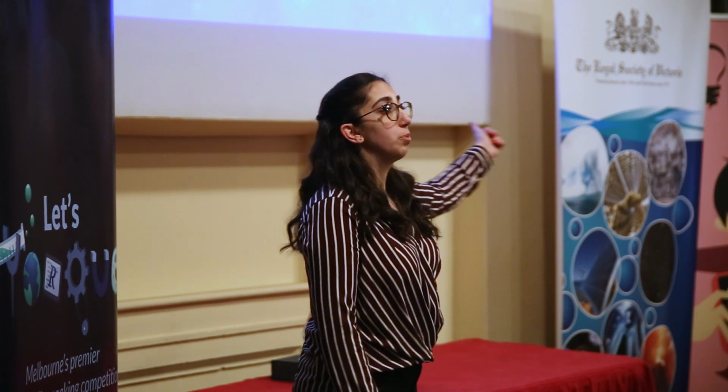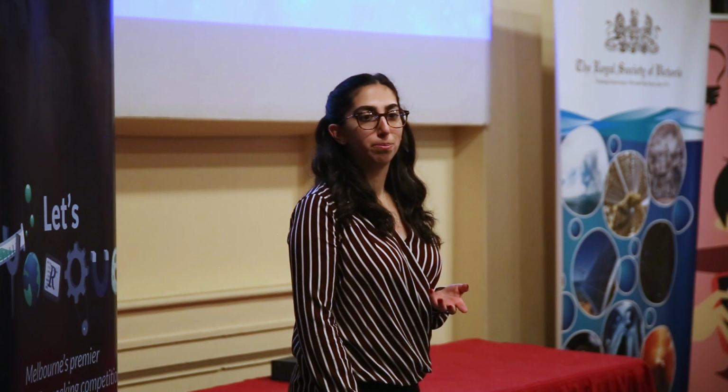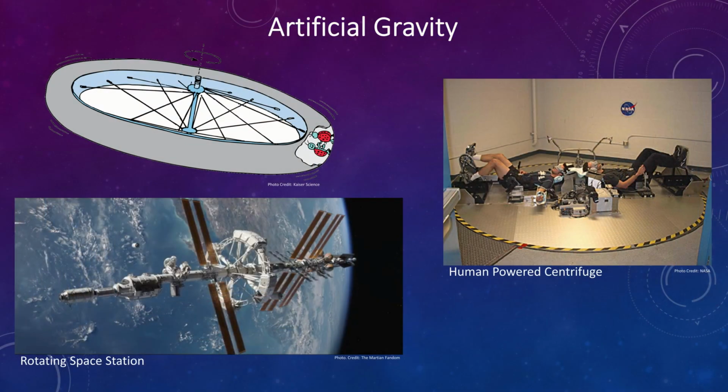Now, there are two ways that we could create this. The first way is by rotating a spaceship. Some of you might recognise this from The Martian, so they had this going as well. So by doing this, we create something called centrifugal force. Now, this force acts like gravity in a way that we'd be able to walk around the edges, like these ladybugs are, of a cylinder. So, like gravity is pulling me down at the moment, a centrifugal force would pull us to the edge.